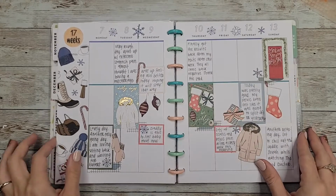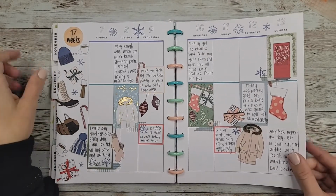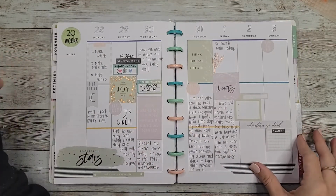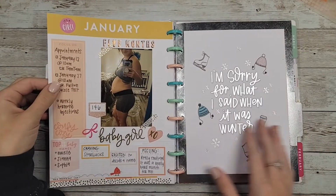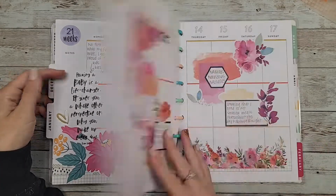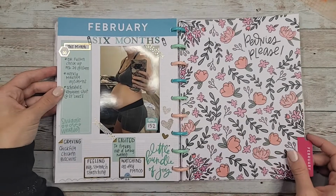So yeah, I had a lot of appointments with this pregnancy. They consider me high risk because my first baby was born prematurely, so now I'm on watch for all my other pregnancies, which is always fun. So I had extra hormone shots that I needed to take once a week, which was awesome, but it was all for the best. We found out she was a girl here. We're at 5 months. In 6 months.